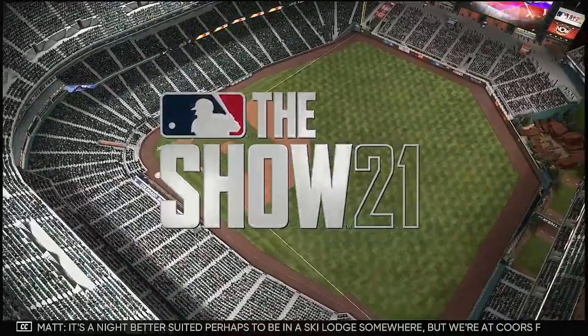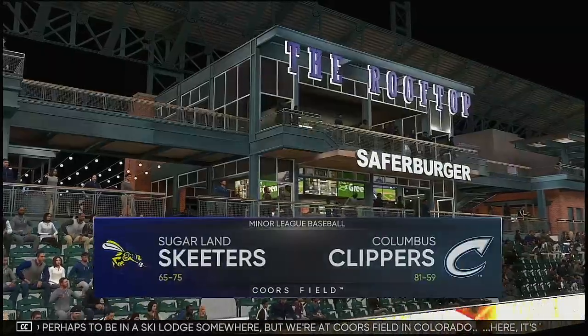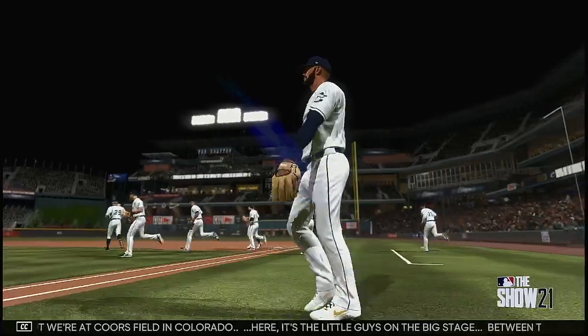A night better suited perhaps to be in a ski lodge somewhere, but we're at Coors Field in Colorado. Here it's the little guys on the big stage between the Sugarland Skeeters and the Columbus Clippers.